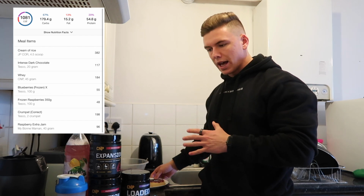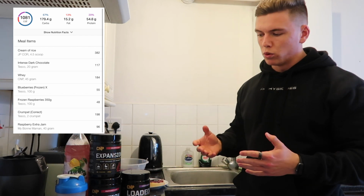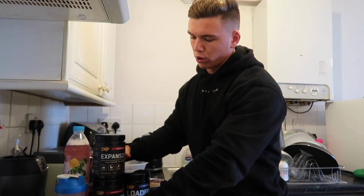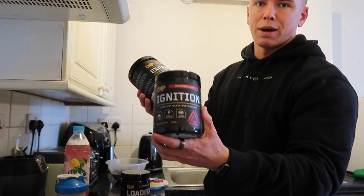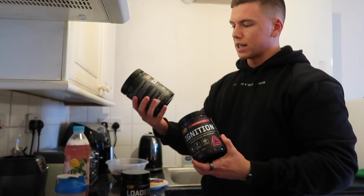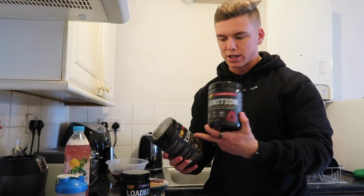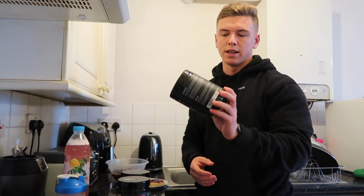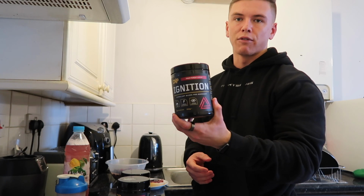So while I was making that, what I always do is I will make my intra and my pre-workout. So at the minute, my pre-workout is Expansion and Ignition, these two paired. So the Expansion is the pump product from CMP, and that's in red apple flavour. And then the Ignition is the stim pre-workout, and that's in fruit punch.